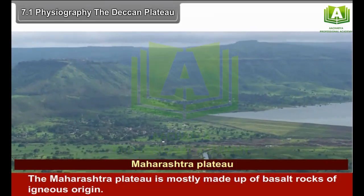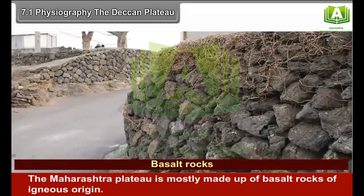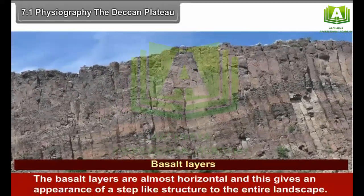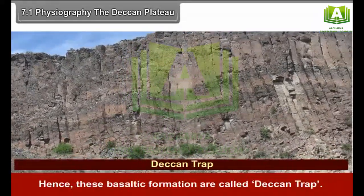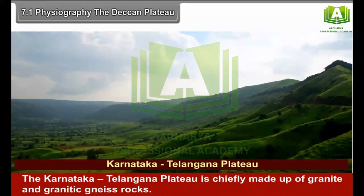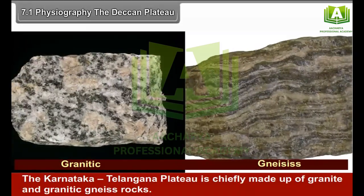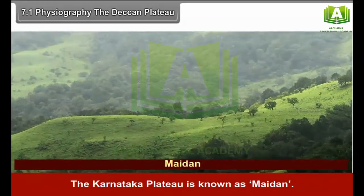The Maharashtra Plateau is mostly made up of basalt rocks of igneous origin. The basalt layers are almost horizontal, and this gives an appearance of a step-like structure to the entire landscape. Hence, these basaltic formations are called Deccan Trap. The Karnataka-Telangana Plateau is chiefly made up of granite and granitic gneiss rocks. The Karnataka Plateau is known as Maidan.